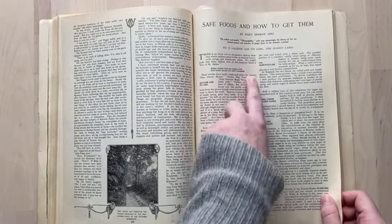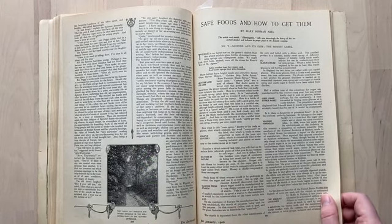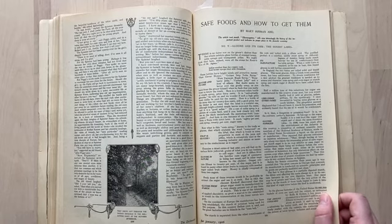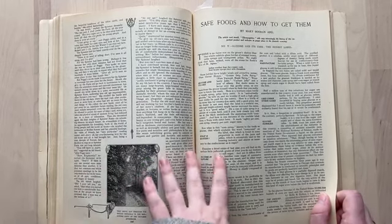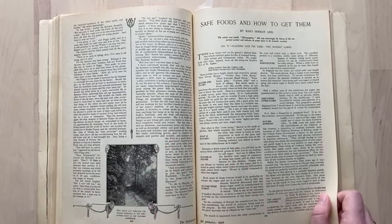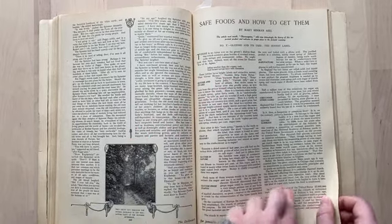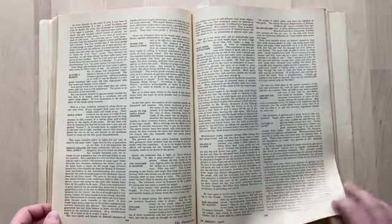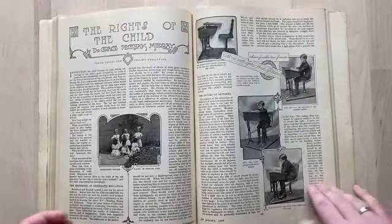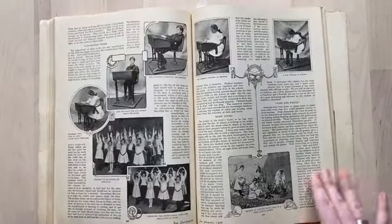Safe foods and how to get them. Now that's interesting. I took a class in college all about history of food, and this idea of safety and this idea of foods that are safe to eat has really been not only a political issue throughout time, but has changed. Like when people say eat what your grandmother ate, this is what your grandmother ate, and she was just as confused as you were about what to eat. I will read this at some point and get back to you on this, because that's actually very interesting. The rights of the child. That's also interesting.